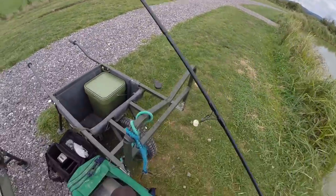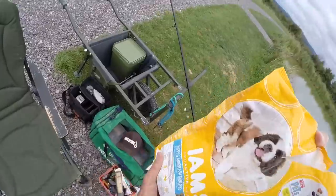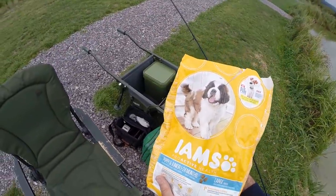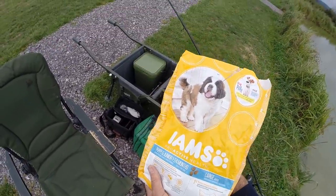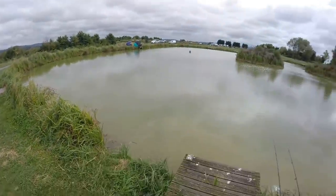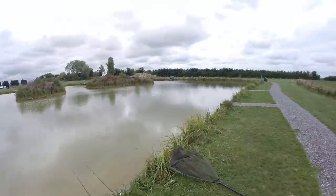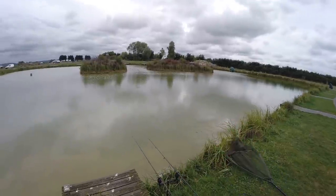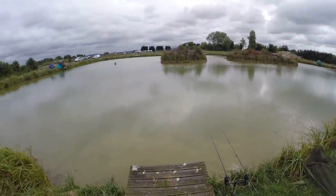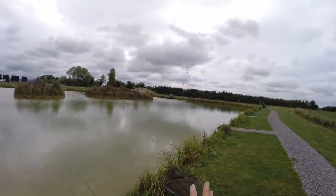I've got my buoys and rigs, but I just got the feeling, although I've got two out there, nothing happened. Now these are Pro Active Health Puppy and Junior 24-month-old puppy pellets, whatever. They're Michael's from when he had a puppy. So I'm going to scatter a load of these floaters out this side, because the slick side is this side, and I feel nobody else does this. I don't think many people would do this.